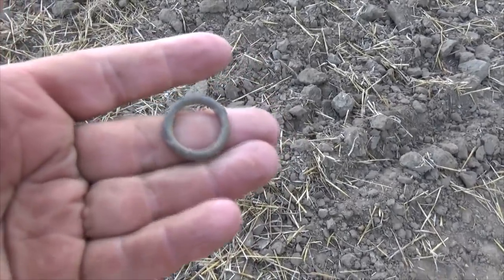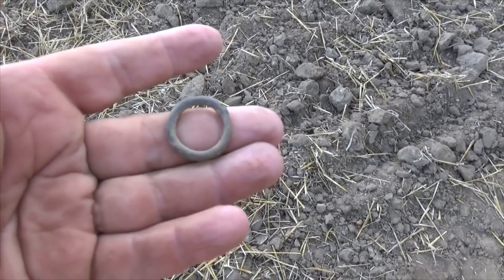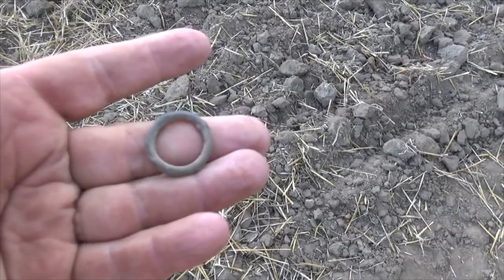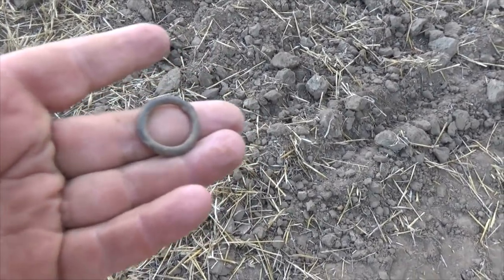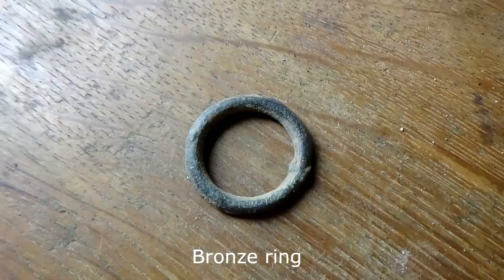It's just a nice thing. It can be money, but it's very, very rarely. It's mainly horse tack or things that straps went on to tie things together. A very useful shape for many things.